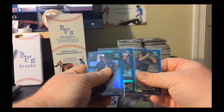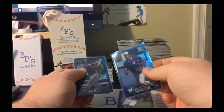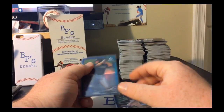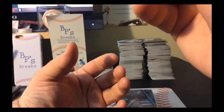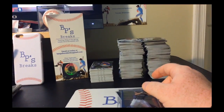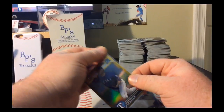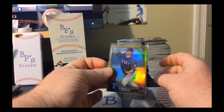Blues, three blue refractors. Demi Ormoloy, 63 of 150. Jermaine Palacios, 113 out of 150. Forrest Wall, 48 out of 150. And a gold refractor for the Texas Rangers, two cases in a row with a Texas Rangers gold refractor. Connor Sadzeck, number 1 of 50.